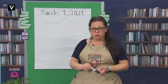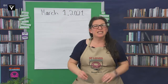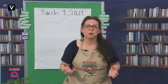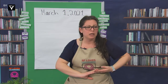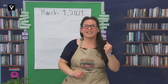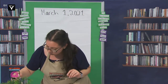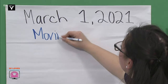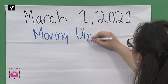Now for our title. We're trying to move stuff, but stuff isn't really a scientific word. The scientific word for stuff is object or objects. Maybe we should make our title for this entry moving objects. What do you think of that? Great, let's go ahead and write that down. Moving objects.